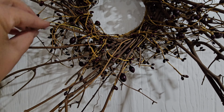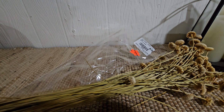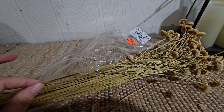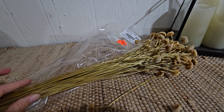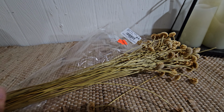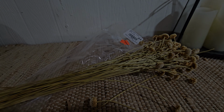So I'm gonna see if I can find a little vase and put them in a little vase because they're so pretty. I don't know what they are, but they smell so good. Reminds me of childhood somehow. I guess some dried florals maybe my grandma used. But anyway, let me go find a vase and pop them in there and show you the final look.